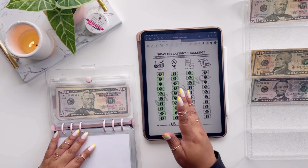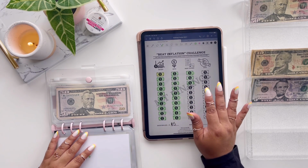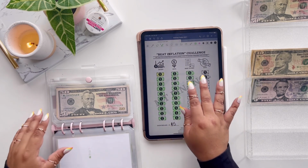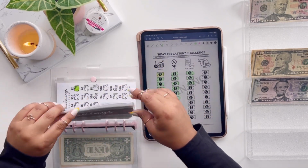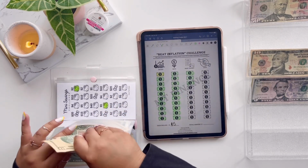I think what I'm going to do is split it. I'm doing pretty good with my savings. I feel like I'm doing okay with giving. So I think I'm going to split it between just investing and debt payoff. So this is going to get 10, which is going to go in this envelope right here. And I don't count it. This is one of the few that I don't count.